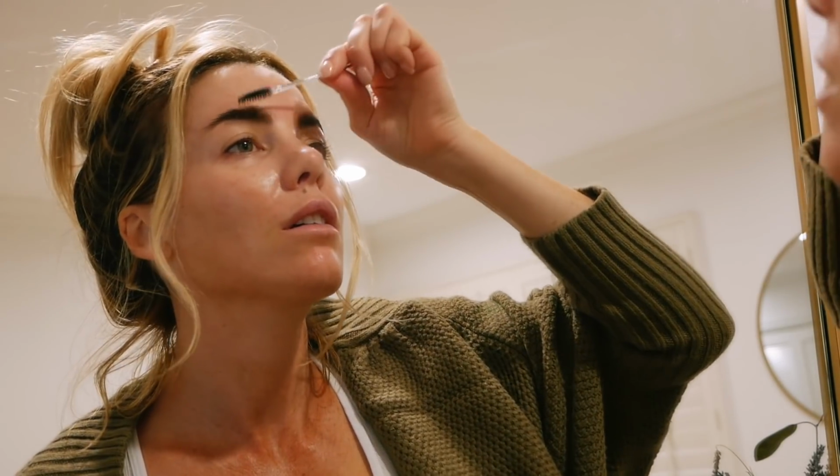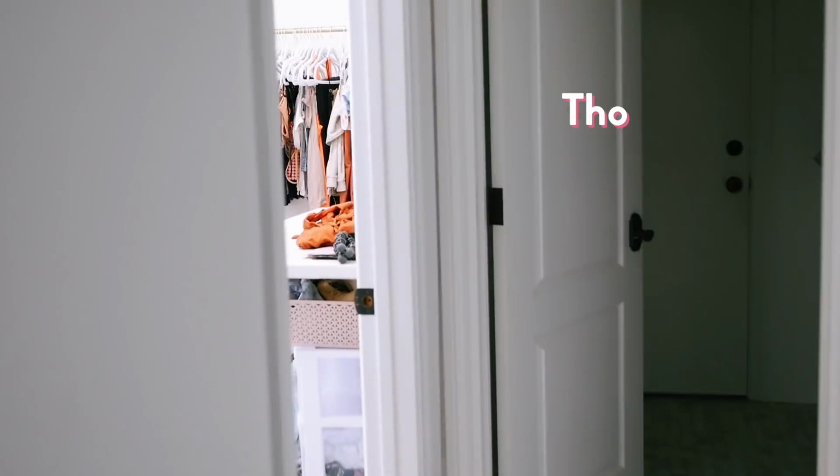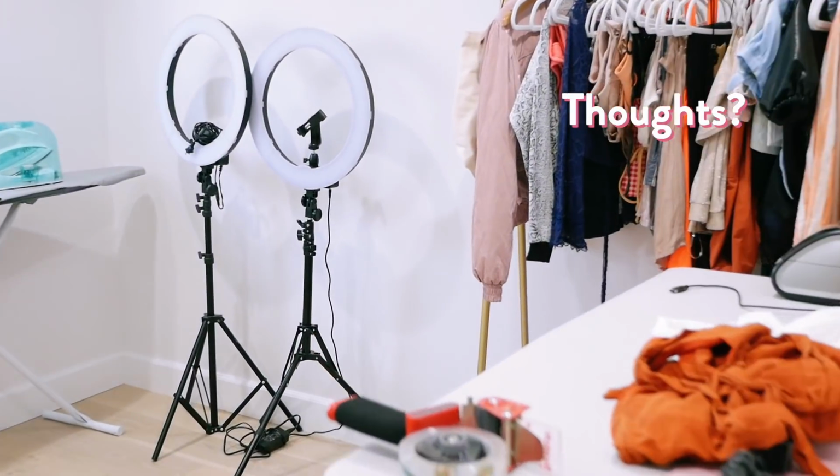A lot of you have been asking about my eyebrows, so I actually got them laminated, which is where it softens it, so you can actually move the brow however you want. So sometimes they look a little extra fluffy, but I'm liking them right now.